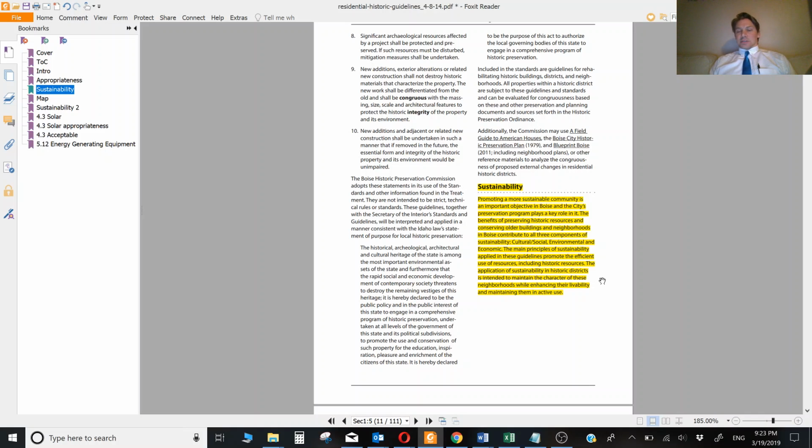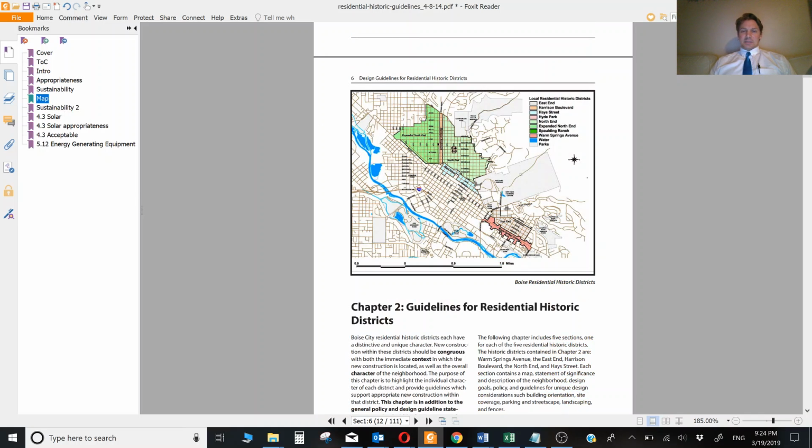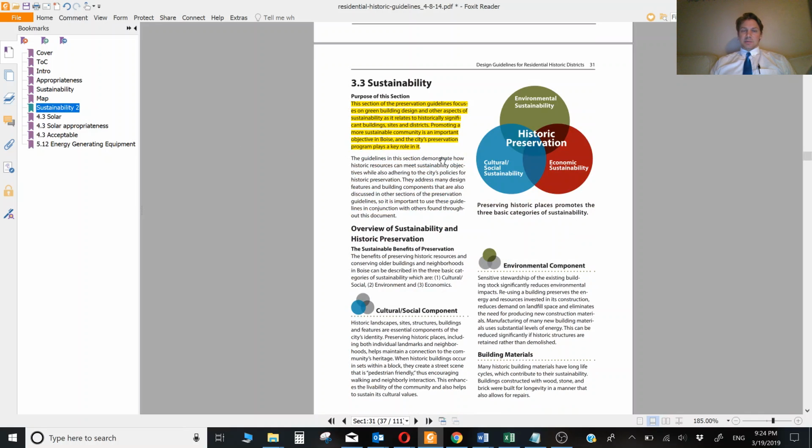Now, I would interpret that, as far as it in regards to solar, as making solar part of the livability and active use of homes, again, should be something that sustainability and that paragraph there really wants to promote and encourage, not hinder. So the map, you can see the map of the historic district in Boise, and it talks more about the guidelines, some context. And then there's a little bit more on sustainability that's really neat right here.